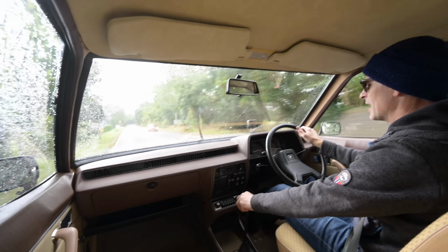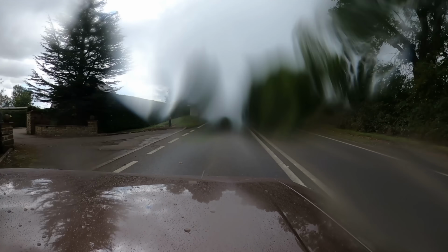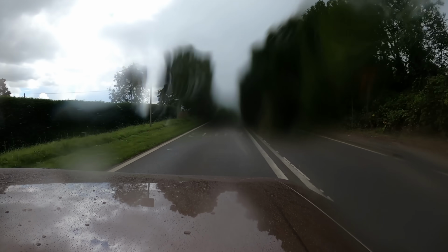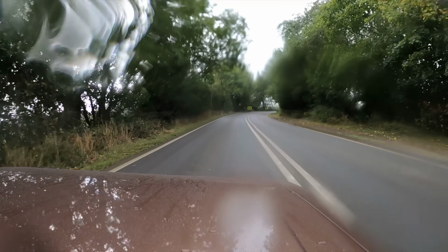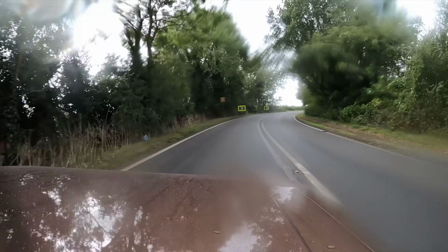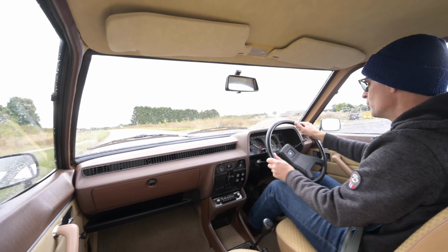Pedals a little bit heavy. There's quite a push on the accelerator to get it all the way down. From the driver's seat, it's a really fun thing to be in on a B road, because the steering, although it's a little heavy, it's not power assisted. It's very precise, it's sharp. The car really does go where you point it.